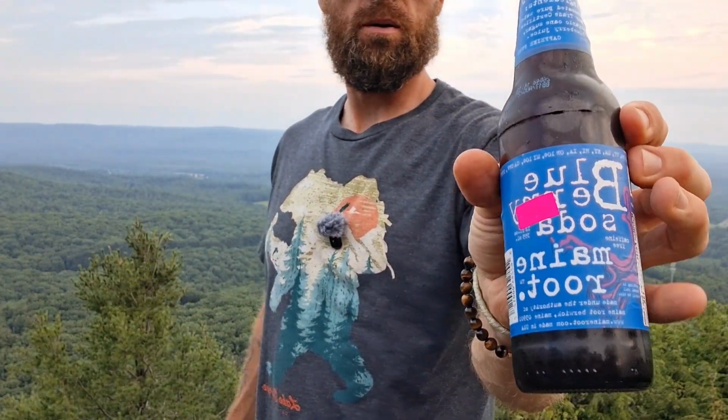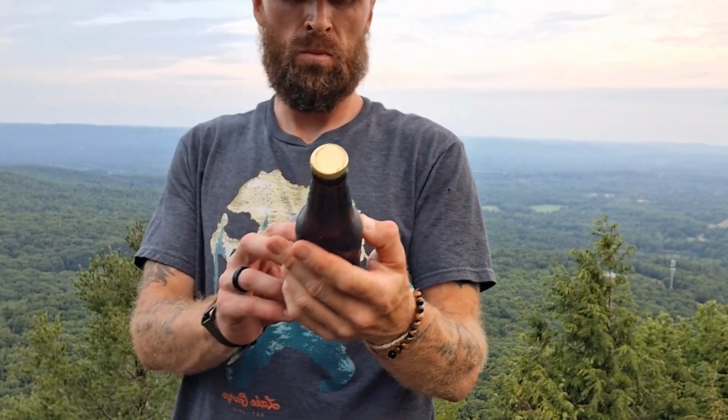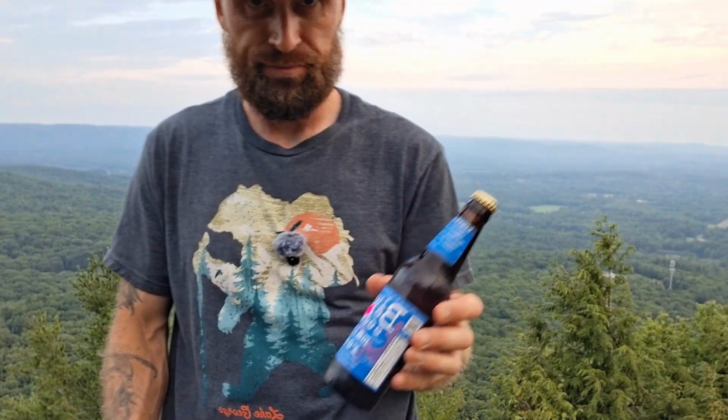Blueberry soda, Main Root. Caffeine free. I don't do caffeine anymore. No alcohol. Let's try this blueberry. I love blueberry, on top of chocolate, on top of beef jerky. Wow. That's amazing.